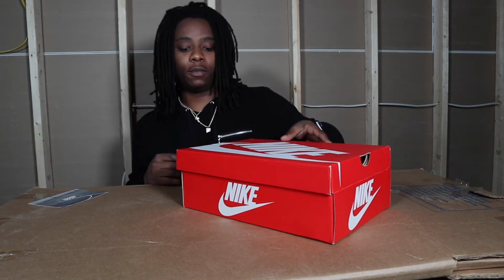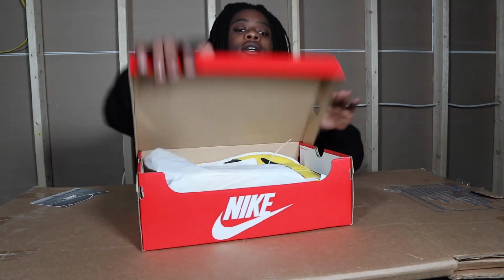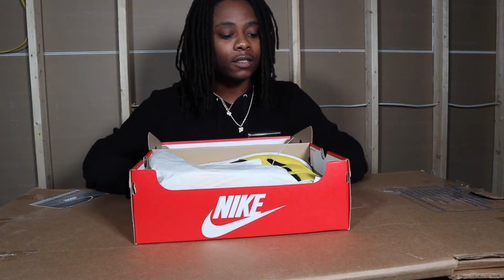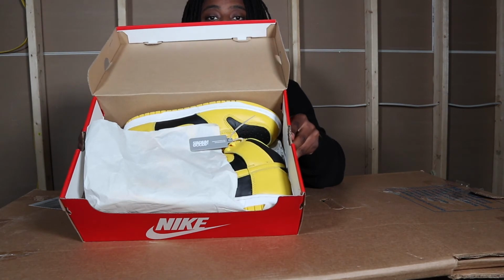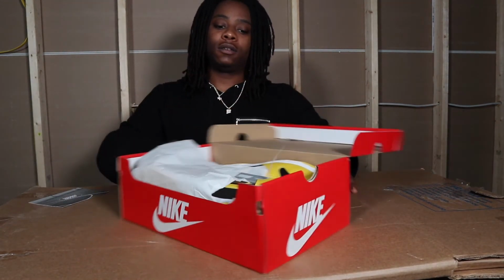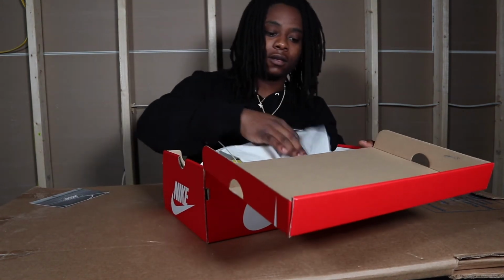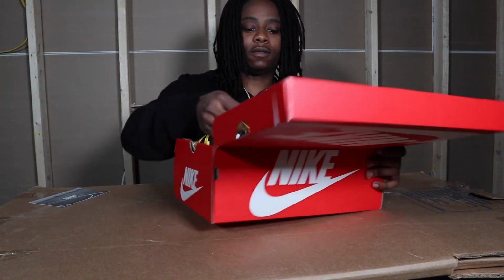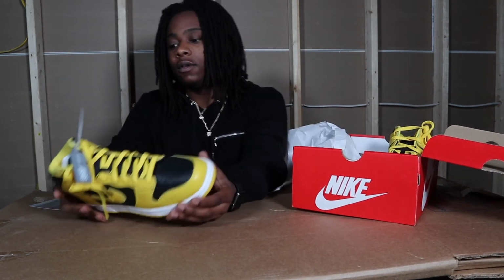I gotta say, this box, you know, it's a little beat up too, but it probably looks better than all the other ones I've been opening up. You know, it's just a box. Alright. Let y'all check it out first time. Damn. Okay, well, first impression, they kind of wrapped this ugly as hell. They just threw these up in there. Honestly, I gotta look at these because these kind of look a little different.